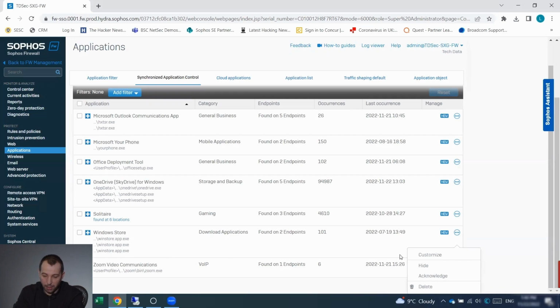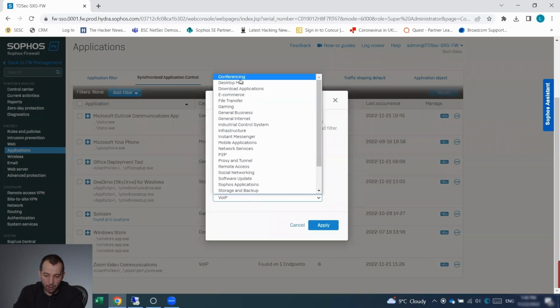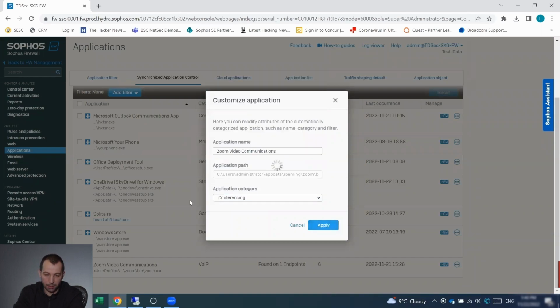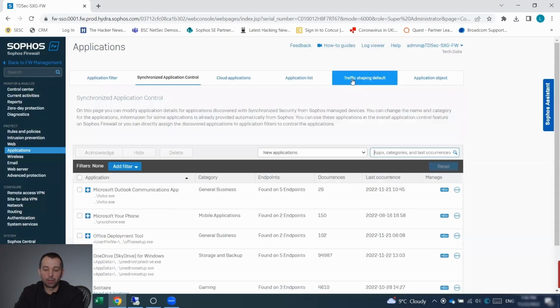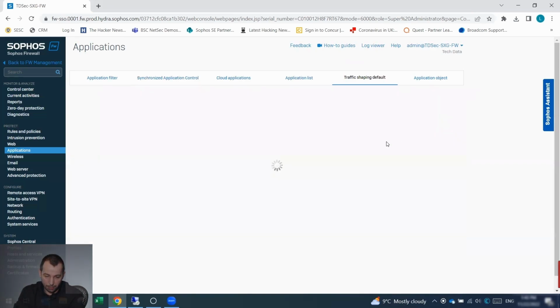So currently it's set up as voice over IP. I'll customize it and make it conferencing. I will apply the settings. And now I'm going to do a traffic shaping for these categories. As you can see, I already have a conferencing policy here, so I will be able to manage this one.